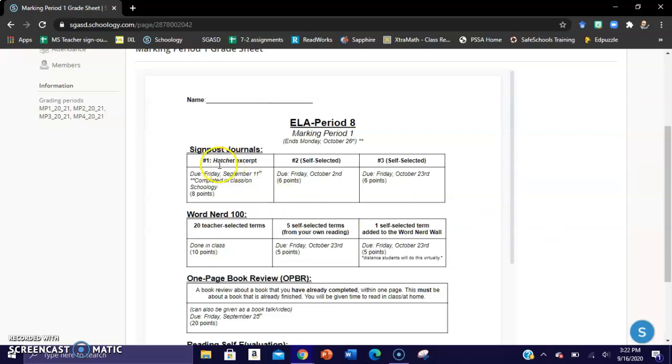We, of course, have talked about the signpost journals. We did the first one, Hatchet. We are going to be taking a look next week at signpost journal number 2 together. And then, of course, the third one will be due at the end of the marking period. The Word Nerd 100, most people are doing okay with that. Just a reminder that your 5 self-selected terms are due by the end of the marking period, so don't let those go. And then, of course, your 1 self-selected term we'll put up here in Schoology soon.